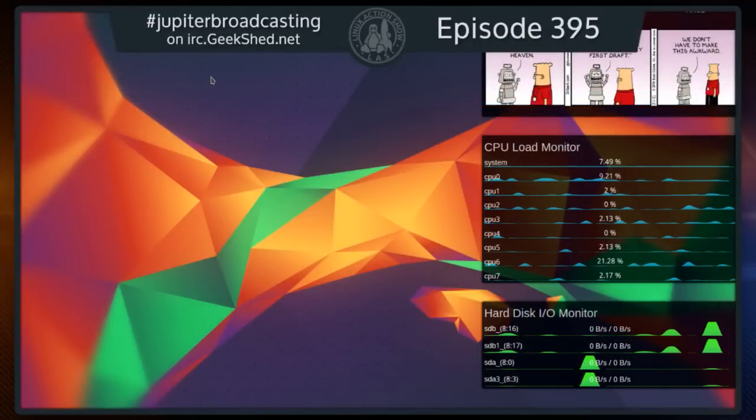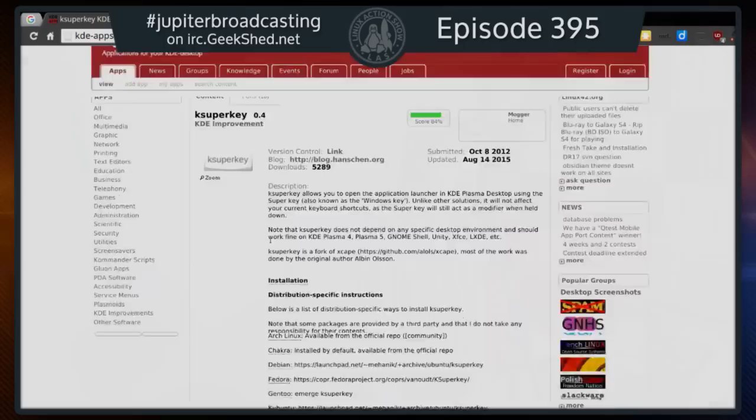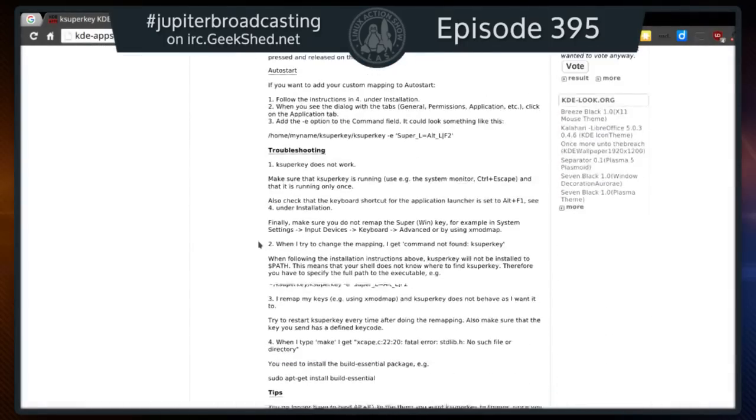And for that, I think it justifies being our spot pick, our desktop app pick, whatever we call it. I think it's worth it. The KSuperKey application is worth it. I linked to it in the show notes. And like I was saying, they have packages for like everything.